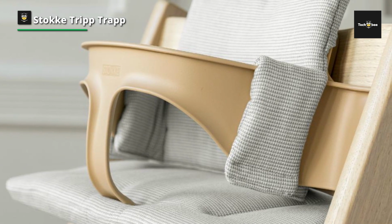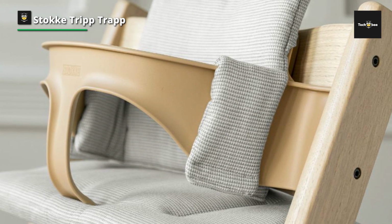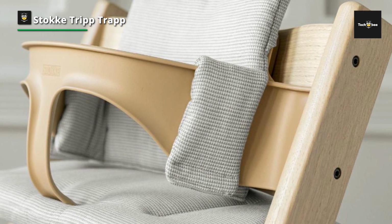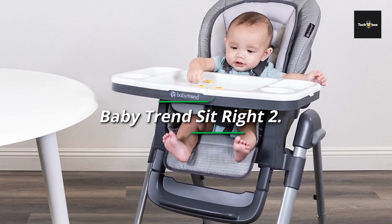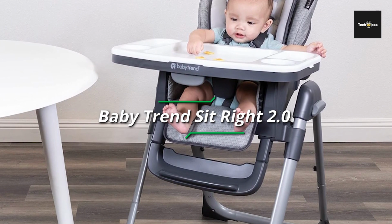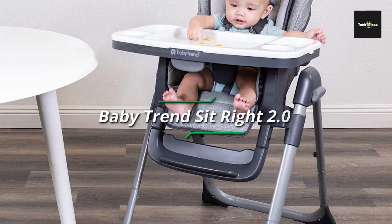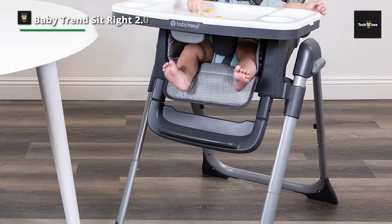Honestly, easy to clean and maintain, the Sit Right 2.0 makes mealtime a breeze for parents and a joy for children. Baby Trend Sit Right 2.0, the ultimate solution for mealtime convenience and comfort for your little one. This versatile high chair grows with your child, offering 3 different modes to accommodate their changing needs.